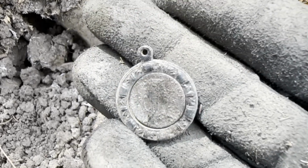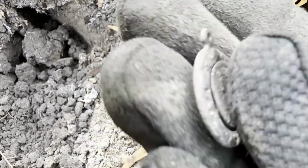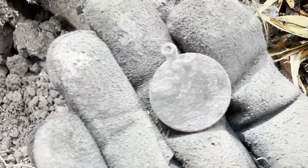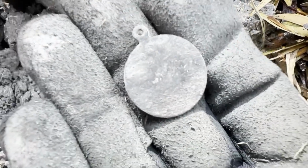But I think that's a bust on that centre piece there. And there's nothing on the back as far as I can tell. It's just plain. Well, yeah, I think it's just plain. But that's a pretty interesting piece.